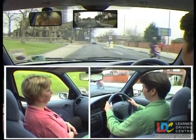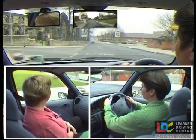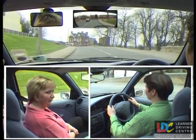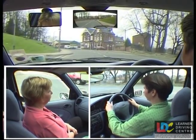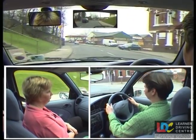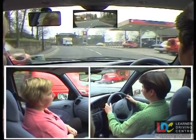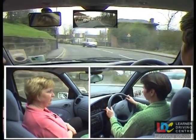Oops. Don't forget your signal. Oh, well, there was nobody around, so I didn't think... We usually signal at junctions, don't we? So that if there's anything that comes along. I'm thinking signal when it's necessary. Was that necessary to signal there? Make sure you cancel it. The car behind is quite a way off, isn't it? You're not going to bother him if you pull out without signalling, so perhaps it wasn't quite necessary.